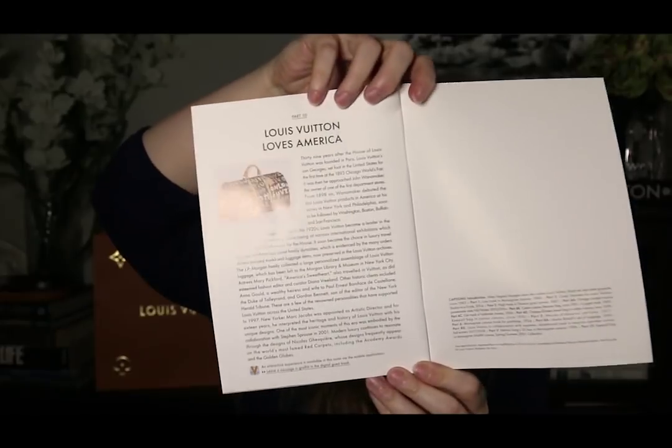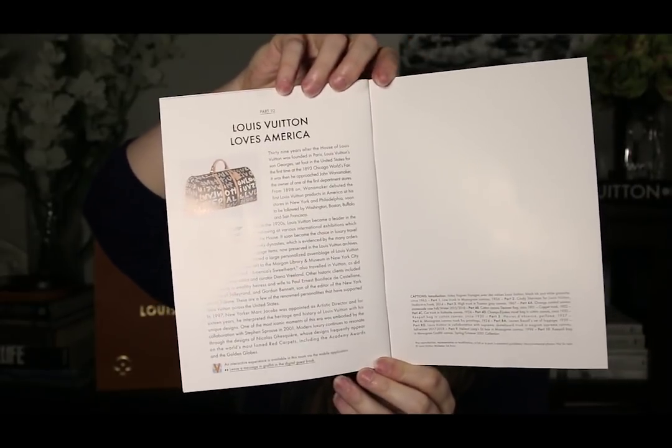And this is the last page. Louis Vuitton loves America. So that was pretty cool. I got the whole set for $40. I think that was a good price.